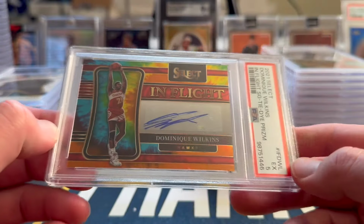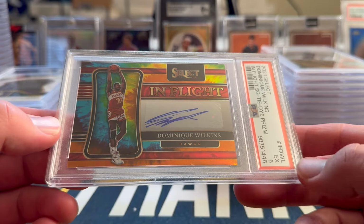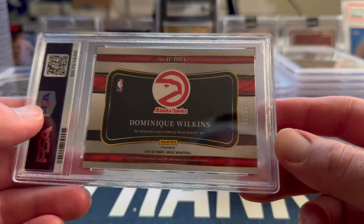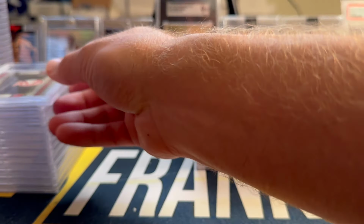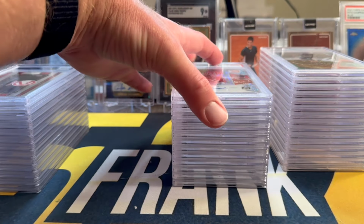So we got a Dominique Wilkins Select In-Flight Tie-Dye number to 25. And that one got a 5. So not really too sure what happened on this one. I did not look at these. This person actually just sent them in and said, hey, they're good to go. I just want to send them through you. So I did not look at these.